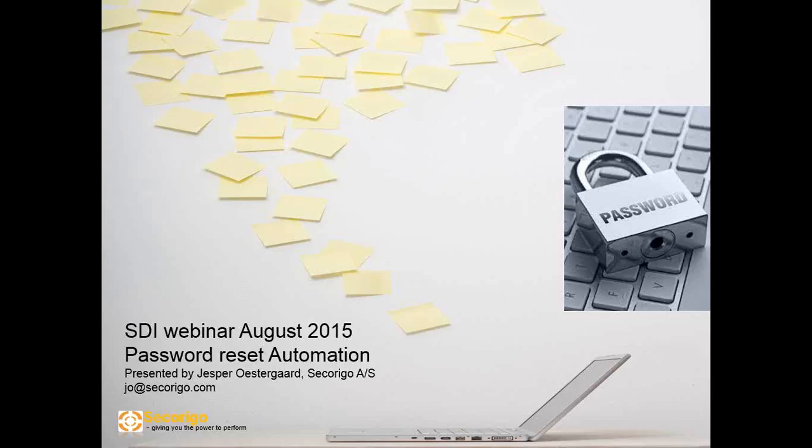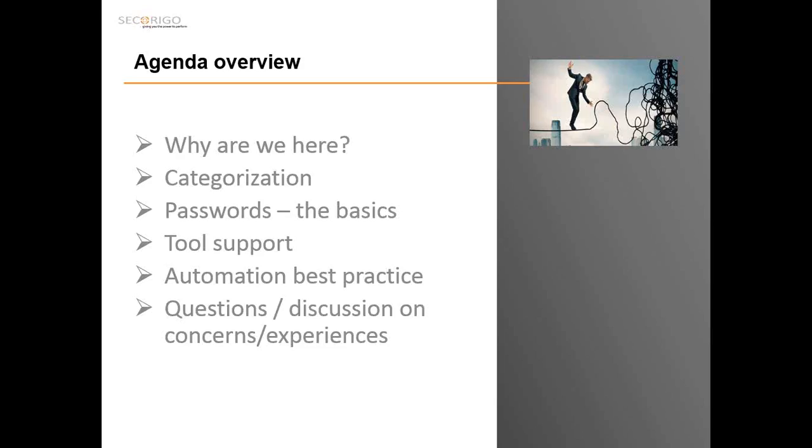I'm just going to take you through the agenda for the afternoon, or the next hour at the most. So first of all, why are we here? Looking into a bit of categorization discussion on where this emerged from and where it has gone or will go potentially. Then we'll go back a bit and take a look at the basics in the password arena. Tool support. You will need some sort of technology if you want to automate things. So what to look for there.